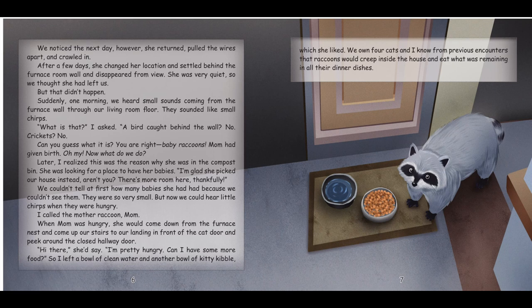After a few days, she changed her location and settled behind the furnace room wall and disappeared from view. She was very quiet, so we thought she had left us, but that didn't happen. Suddenly, one morning, we heard small sounds coming from the furnace wall through our living room floor. They sounded like small chirps.